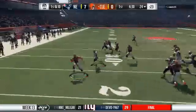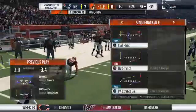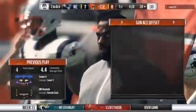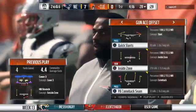The first carry now. This is Johnson. Gets a pickup of 4, and it'll bring up 2nd down. Tough running there. That's a hard-earned 4 yards. Yeah, those are the unsung kind of runs. They don't fill up the stat sheet, but they do set you up in good position on 2nd down.